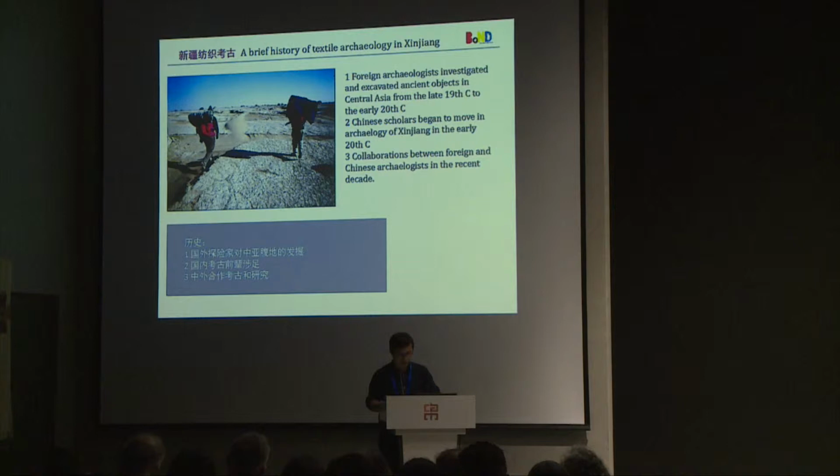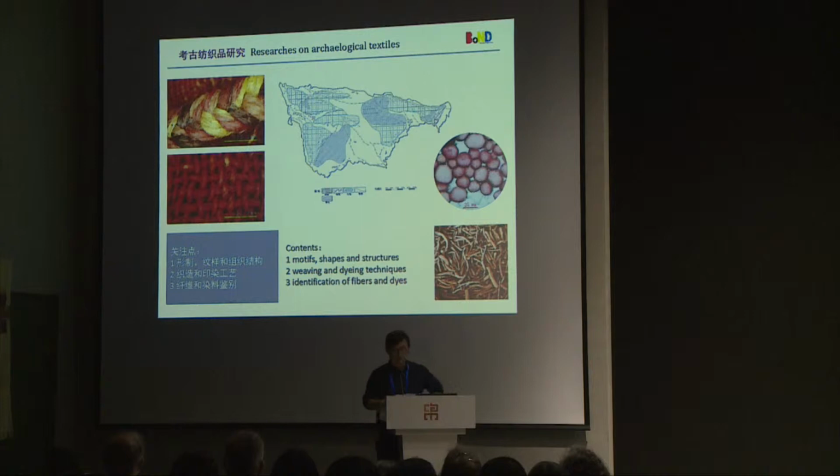After a few years, Chinese scholars began to move in archaeology of Xinjiang, and more people paid attention on the textiles in the past two decades. In addition, Chinese governments have encouraged collaboration between foreign and Chinese archaeologists since 1990. In fact, archaeologists and scholars neglected textiles, whereas they focused on metal, pottery, and wooden objects in the past.